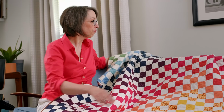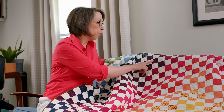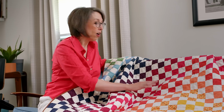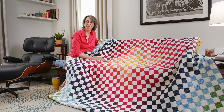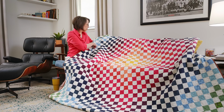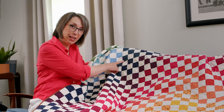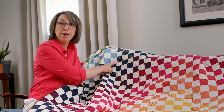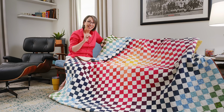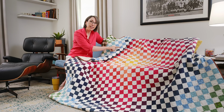Surprisingly, the hot pink, this kind of lipstick color, the plum, the persimmon color, that's that blend between the orange linen and the bright pink, are all men's shirts. They are 100% cotton men's shirts. So there's some linen in here. The navy is a shirt. This that I wasn't sure whether it was navy or black, it's navy, was a pair of pajama pants, which is great. One of my favorite fabrics in this quilt is this kind of medium blue.